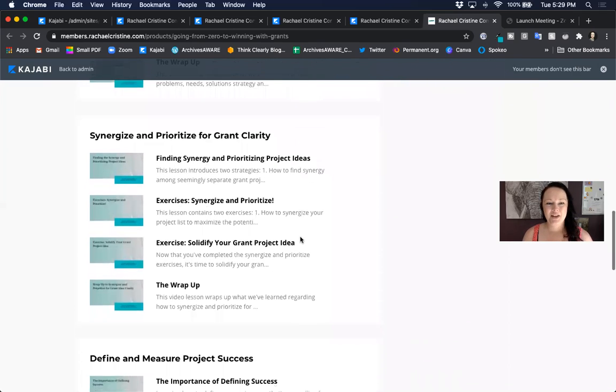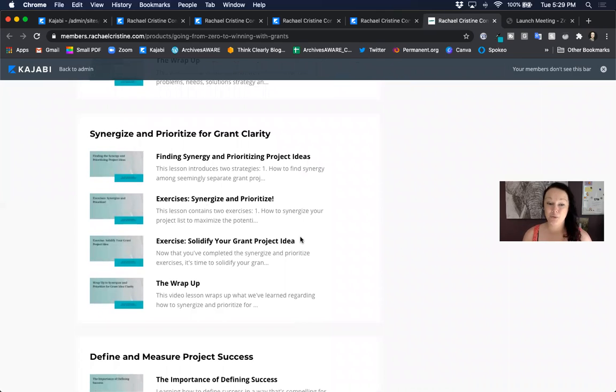And then, of course, because we're creating many of these really great grant ideas, in the next module, I'll help lead you through some strategies in how to combine certain grant projects that may have some overlapping synergy where it makes sense to do a combination, and then to help prioritize, because when we come up with so many great grant ideas, we don't have the ability to apply for all of them, or at least not well. So this particular lesson will help lead you through the prioritization of which ones to go after first.